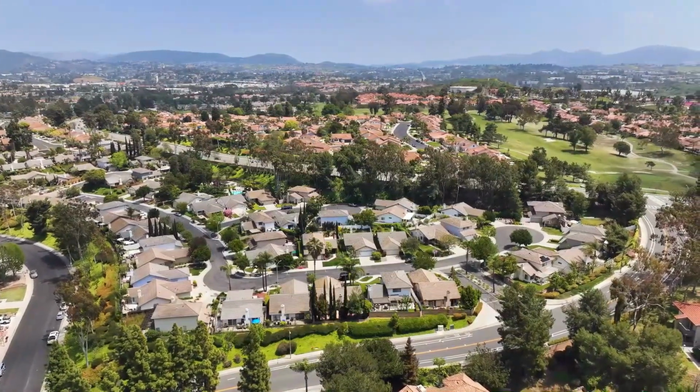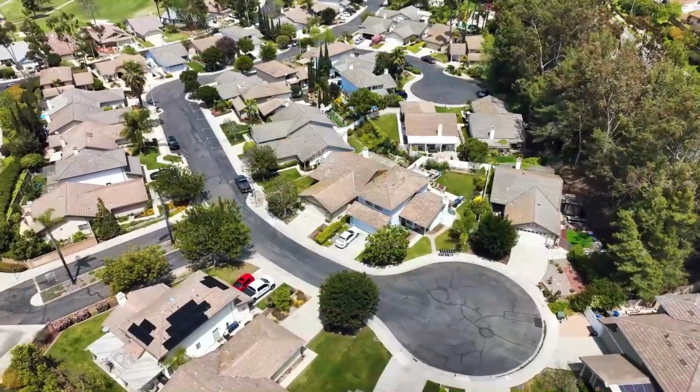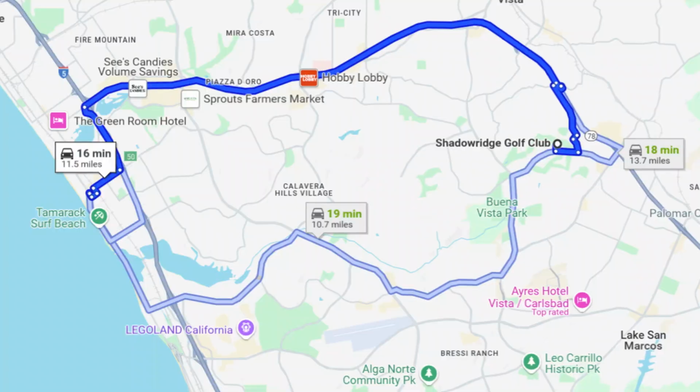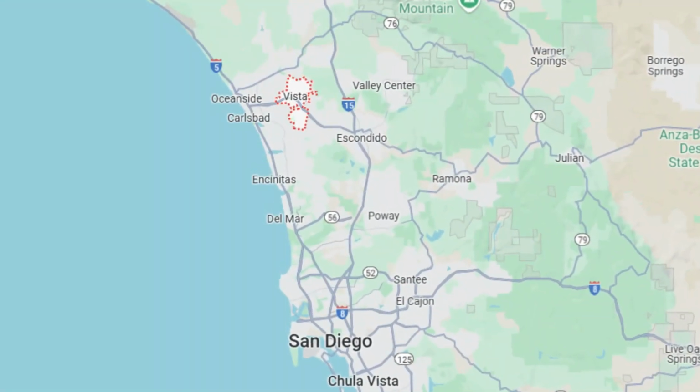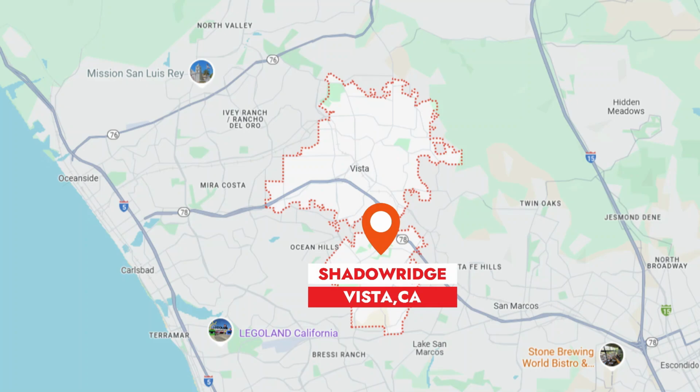If you're watching this, you're likely thinking about moving to San Diego. Today we're going to get into a very cool neighborhood in the north section of San Diego. About a 30-mile drive to the airport, still relatively affordable, only a 20-minute drive to the beach, and super convenient, as we'll show you today. We're going to get into a deep dive of this master plan community in Vista. This is Shadowridge. Let's go grab a coffee before we get started.